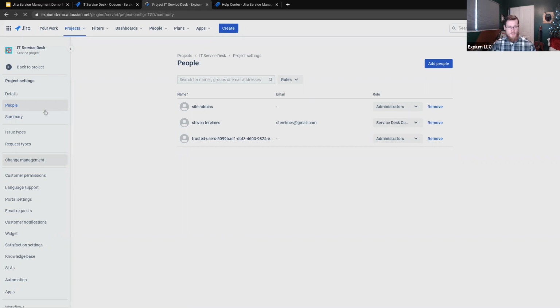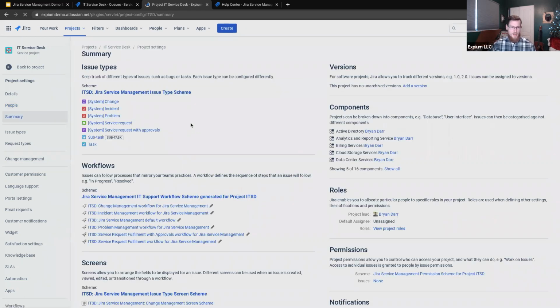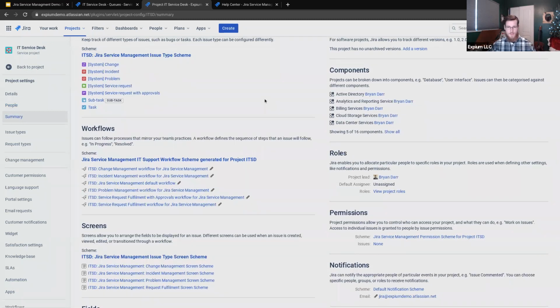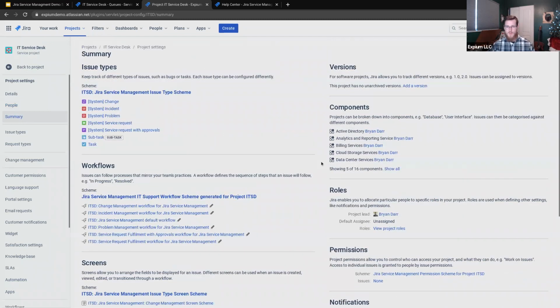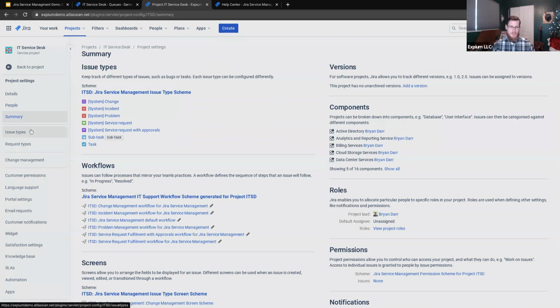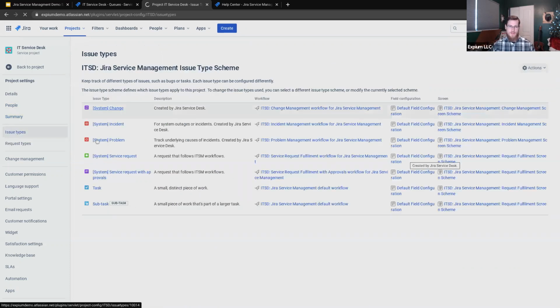And then below that, we've got our basic summary section where we're going to see all of the issue types we have associated, workflows, screens, notifications, permissions, all that stuff is going to live in here, as well as components, our component list and versions, things like that. So that's pretty standard for a Jira project. Below that is where it begins to get a little bit different. So when we get into the issue type section, this is pretty common. We're used to this. This is our issue type list.